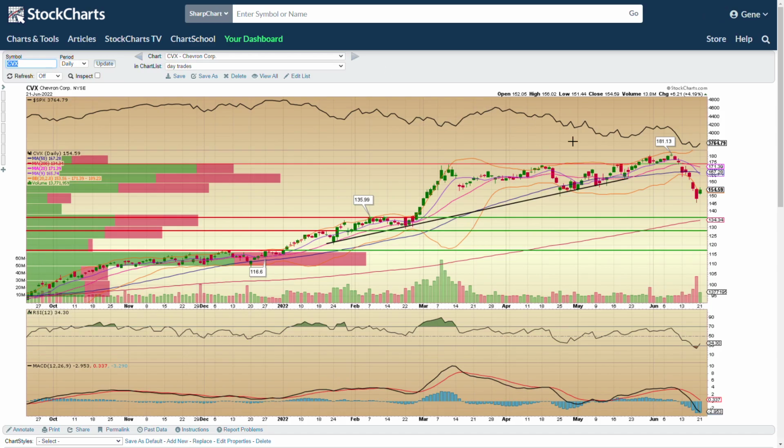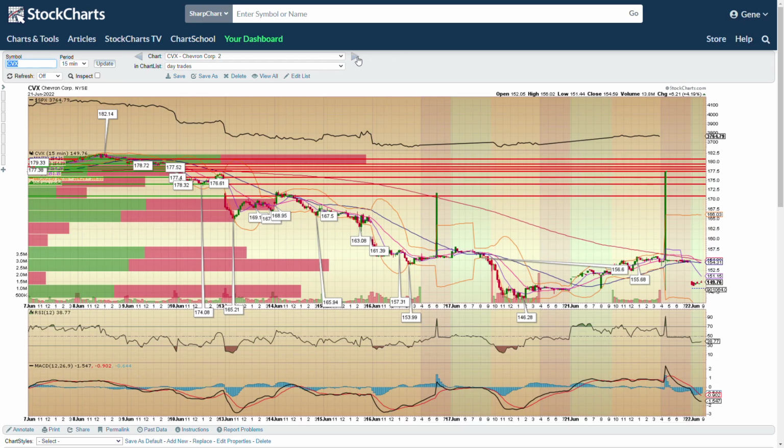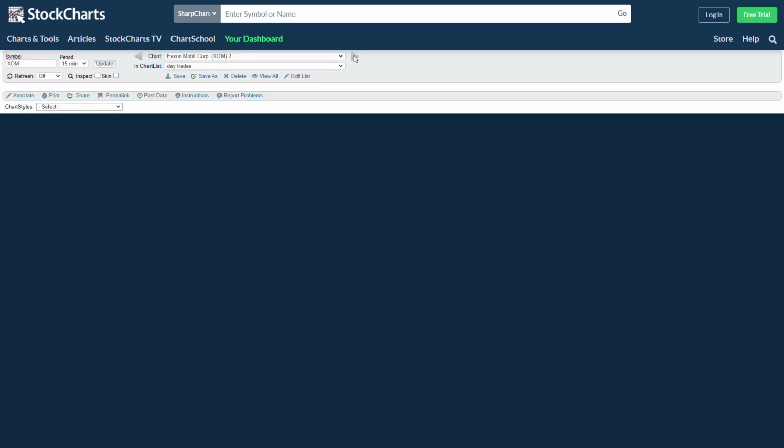Chevron, see we are outside of the Bollinger Bands here, had a green candle yesterday, tried to push up a little bit, pretty much flat with the previous red candle. That's an area to watch. Take that candle out, maybe we can try to recover a little bit. You can see we've gapped down here this morning on energy names as well.